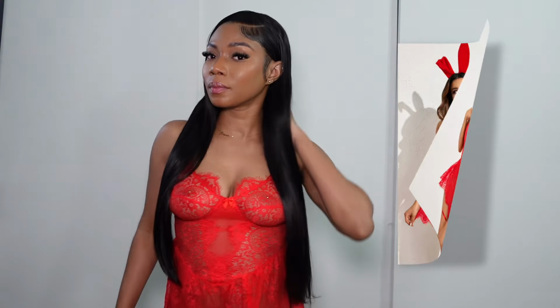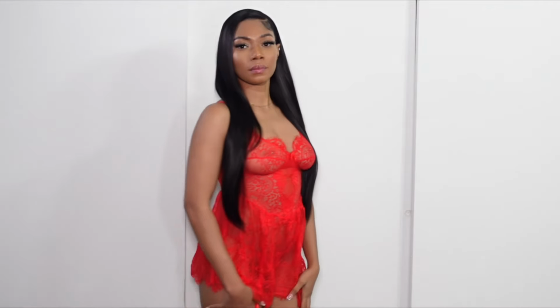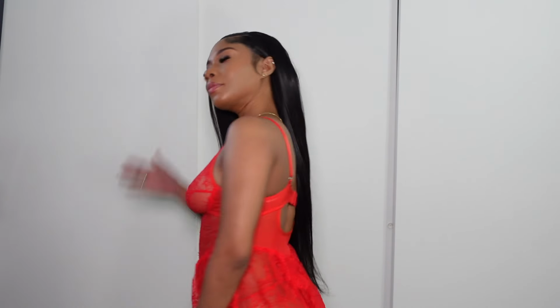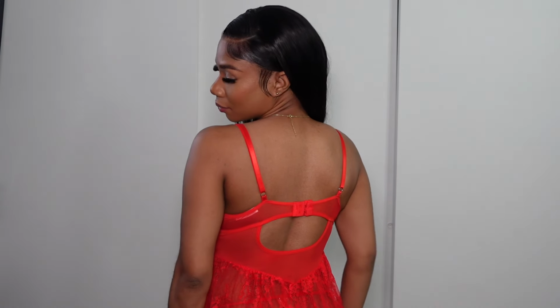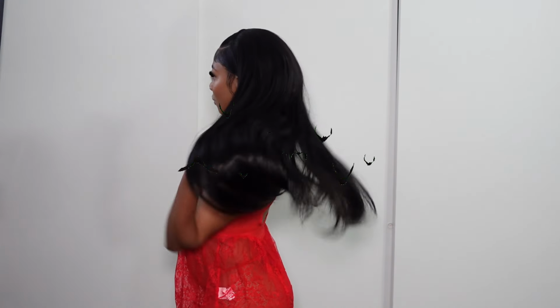So let's get started. This is the first lingerie I'll be trying on for you guys today. It's called Fairy Lingerie Eyelash Lace Lip Dress. It's a two-piece, comes with a matching G-string. What I love the most about this is the fact that it does have adjustable straps, so you can fit it to your body type, your breast type, which I think is perfect. This would be ideal if you want to be a fairy or a bunny for Halloween, or if you just want to lounge around in your bedroom in something sexy.